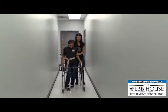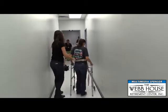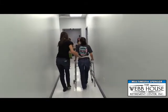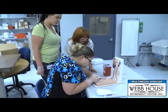Again, we have tons of funding between FAFSA and grants and so forth, so students have a lot of options to them as far as getting their education and paying minimally out of pocket.